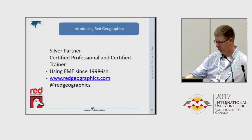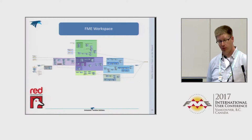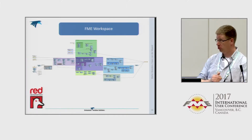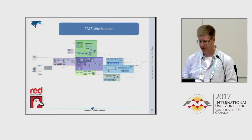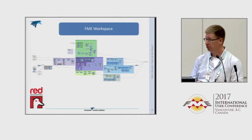This is a slide that should have been much earlier in the process, but anyway, I set up an FME workspace to make the calculations, to do those comparisons, and then to write the results to a PDF report. It's looking a little bit daunting, the workspace, and it is, to be honest. It's taken quite a bit of time to perfect this.